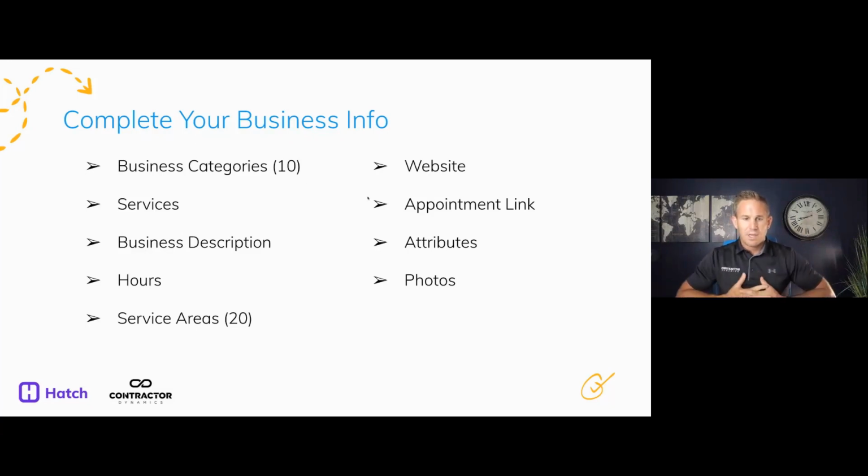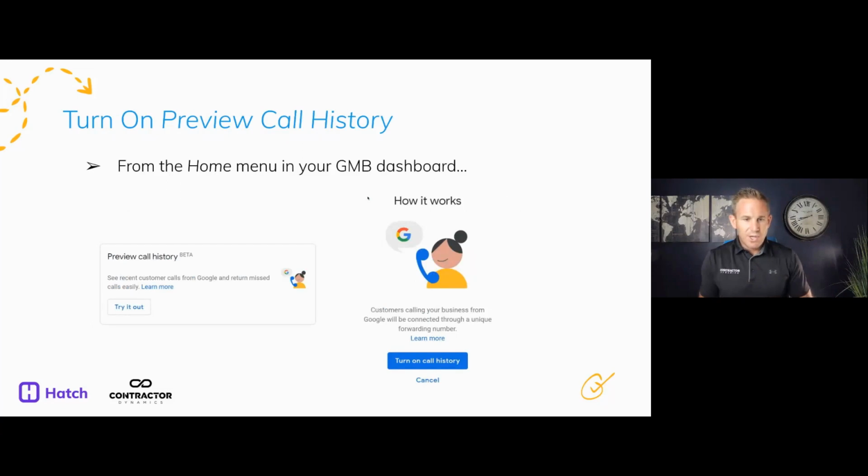Next thing is to turn on preview call history. This is a relatively new thing that Google has put out. So from the home menu on your Google My Business dashboard, I just took screenshots. It's going to look like this: preview call history, and then how it works. So how this works is your normal business phone number is still going to show up in your Maps listing. All right, people are going to see the normal business phone number. But when people click on that, Google's going to insert a little forwarding number there.